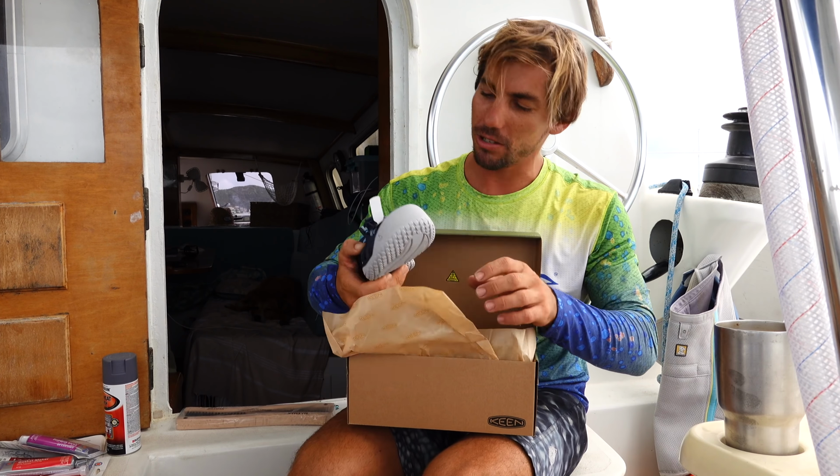And for this situation, he had consolidated a bunch of stuff and then just shipped it to Tropical Shipping in Miami, and then they shipped it to us. Oh my God, this is ridiculous. So much stuff in here. New headlamp straps, because living on a boat, our headlamp straps go bad. New headlamp straps. Oh yeah.